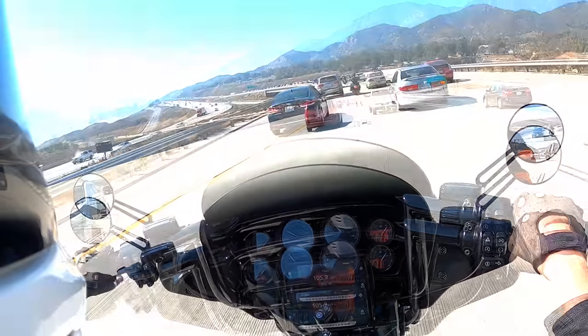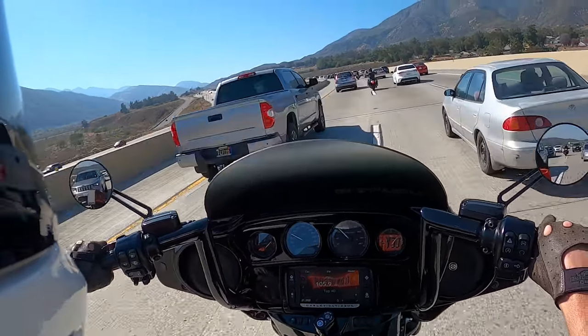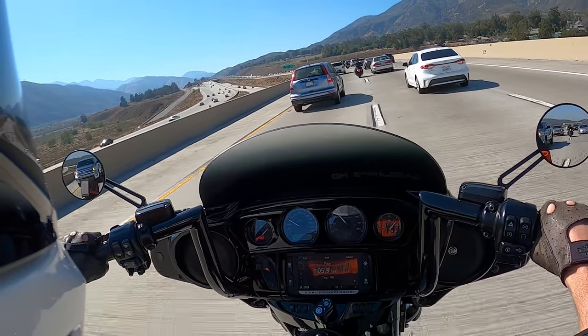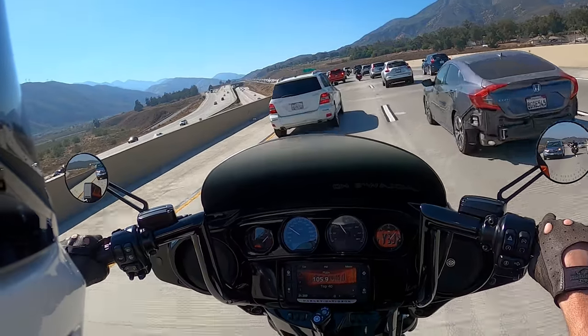But traffic's one of those things that you get used to as you live in and around Southern California. So we fortunately were able to split lanes, which is nice for a couple different reasons. One, we were able to get to where we were going a lot quicker. And two, we were reaching about 100 degrees Fahrenheit outside. And so it was nice to be able to keep the bikes moving and keep the wind flowing over the motor.